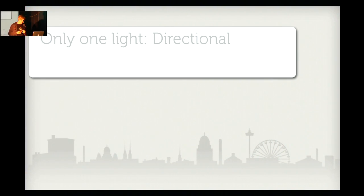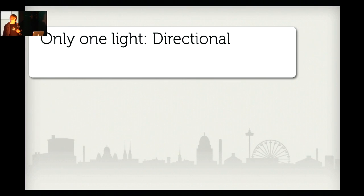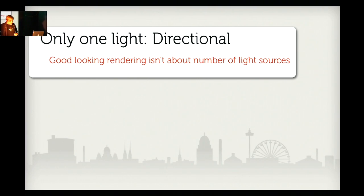But there's a couple of unique things in our pipeline. One thing is that we only have one light. We actually spent lots of time thinking about how we could render lots of light sources with such a limited architecture. Well, it turned out that we don't actually need to do that, because we could create good enough atmosphere and good enough looking graphics without any additional light sources. So the problem solved itself that way.